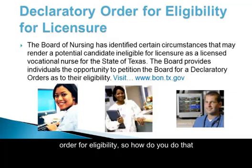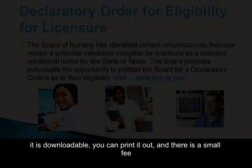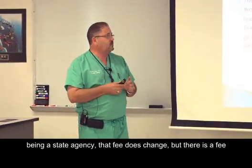So how do you do that? You go to www.boardofnursing. So it's bon.tx.org. .gov for gov. The Board of Nursing has a form. It is downloadable. You can print it out. And there is a small fee. Being a state agency, that fee does change, but there is a fee.